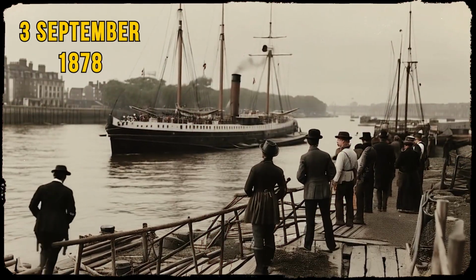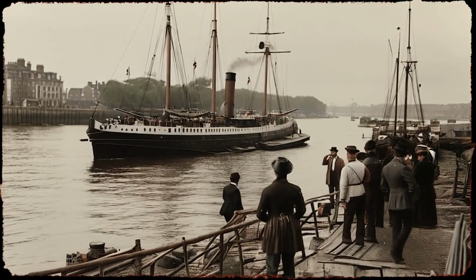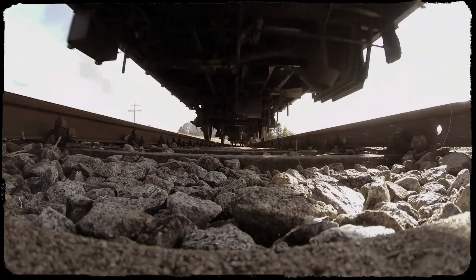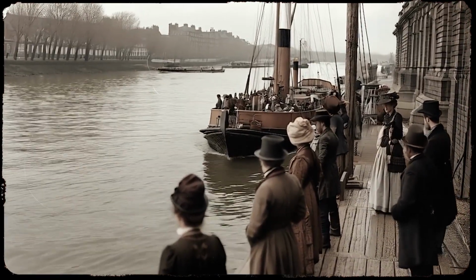But on the 3rd of September, 1878, way more people than usual opted for the boat. They chose it over the railroad after a passenger train had collided with goods wagons in Kent, taking the lives of 5 people. The river felt like a safer way to go.